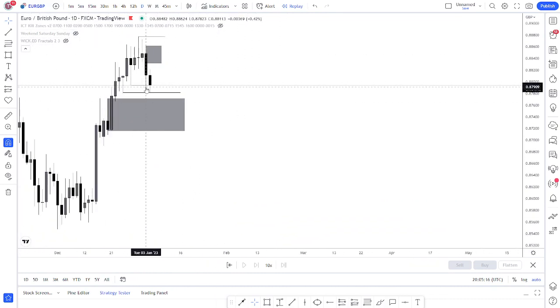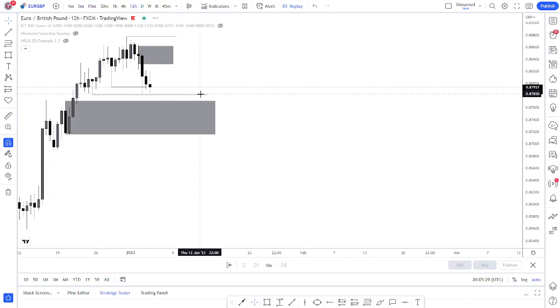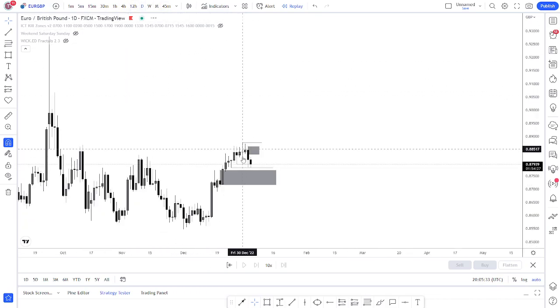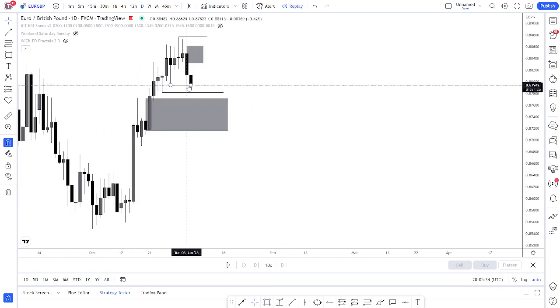Yesterday we did raid this low here, as you can see, and we possibly could see this low, which technically is a structural low, get raided on the daily time frame. The HL shows that a bit clearer here. The only reason I have this low marked out is because I want to keep an eye on it just in case we don't actually come down to this low, but I think we are anyway. If we do take out this low, I will delete these markings to keep my charts clean.